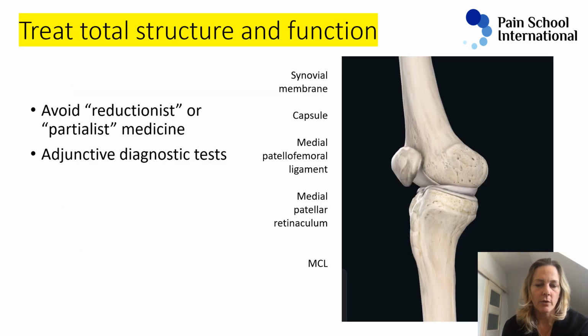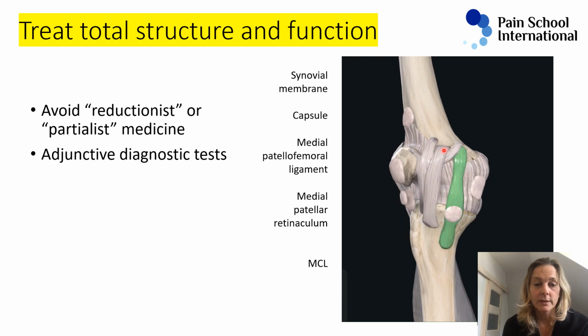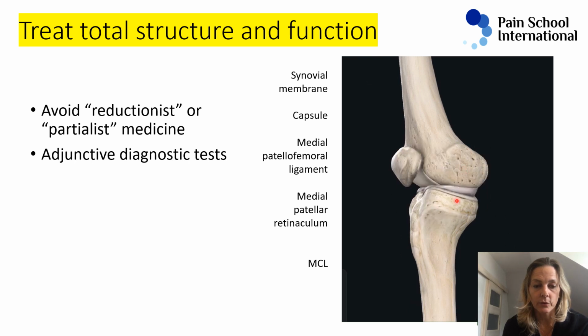So here we go. Here is the knee. So what is it that we need to treat? Again, it is a functional unit. So if you look at this movie, of course we understand there is the femur, here is the synovial membrane, then you have the capsule, then we must not forget about the medial patellofemoral ligament that stabilizes the patella, then you mustn't miss the medial patellar retinaculum, and also the MCL. Now these structures of course look a bit different in real life, but the concept is important.